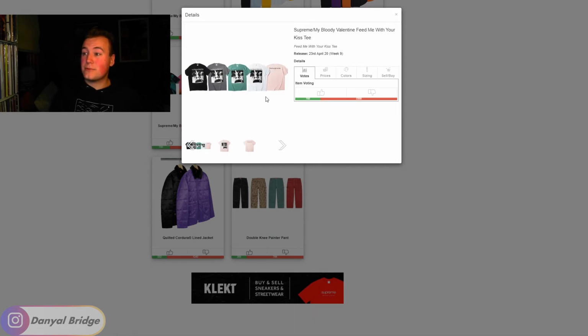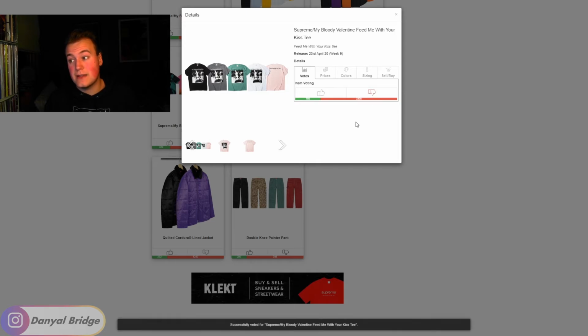Next, we have the Supreme My Bloody Valentine Feed Me With Your Kiss tee. I'm not feeling most of the colors, but the white would probably be my favorite. The white one would be cool, but the rest of them, I don't know. There's nothing really special there, so I'm gonna leave that one as a no from me.